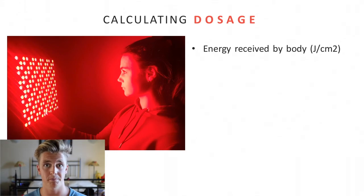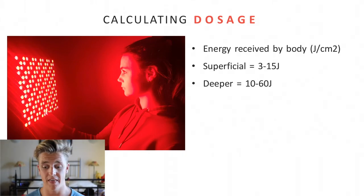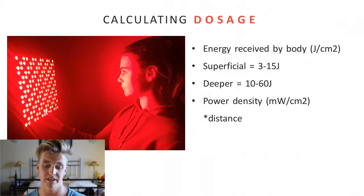Now, depending on what benefit you're after, you might be wanting a different dosage. So for superficial things that you're targeting, such as skin issues, anywhere between 3 and 15 joules has been shown to have benefits in the research. And then if you're looking for deeper things, things like joint pain, inflammation there, then anywhere between 10 and even on the extreme side 60 joules in one session can be used. So it's quite simple to figure out what the dosage is of your session. You just need to make sure that you're using a reputable brand of red light therapy devices that gives you the power density measurement at varying distances.